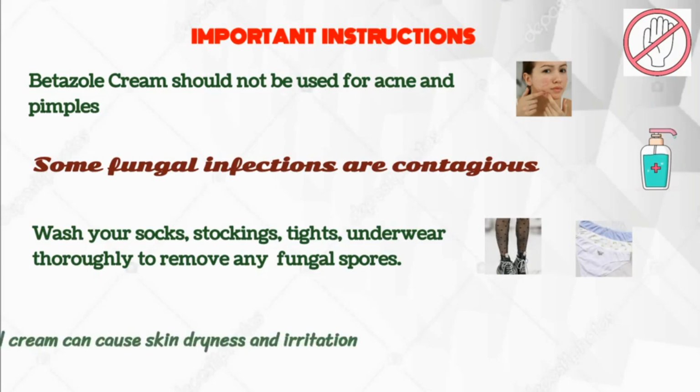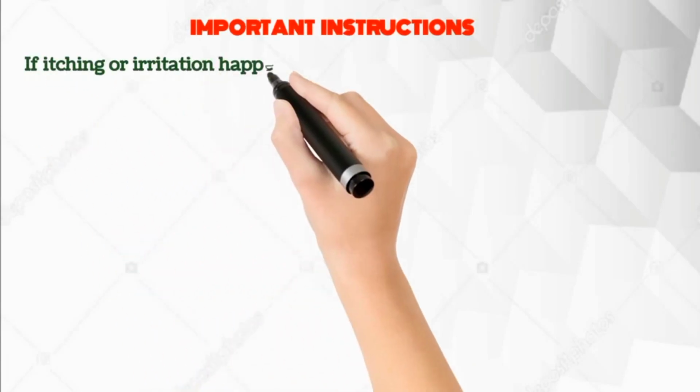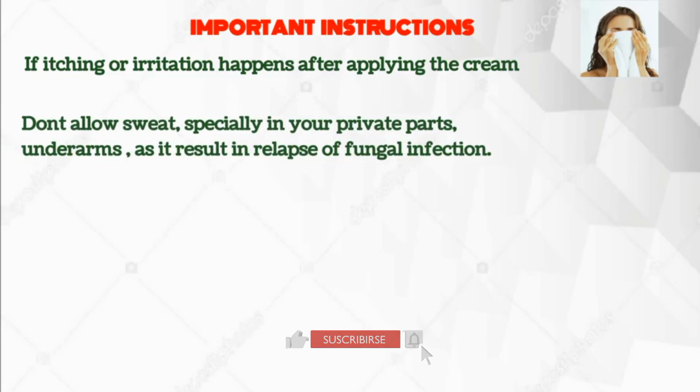Betazol cream can cause skin dryness and irritation. To avoid skin dryness, use moisturizer cream. If itching or irritation happens after applying the cream, consider using an ice pack or any gentle cooling agent. Don't allow sweat, especially in your private parts, underarms, as it results in relapse of fungal infection.